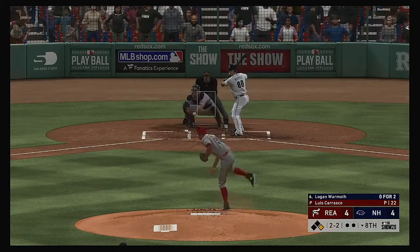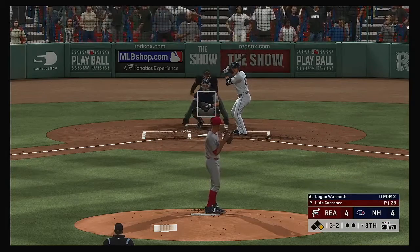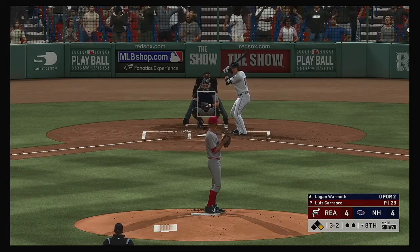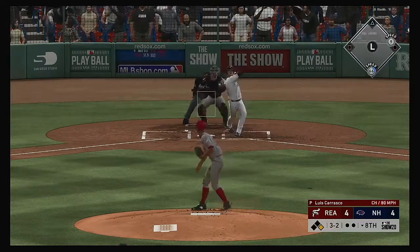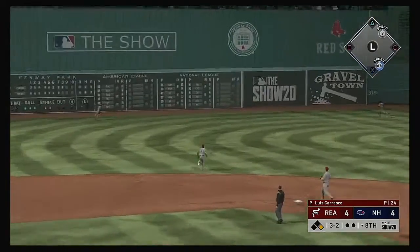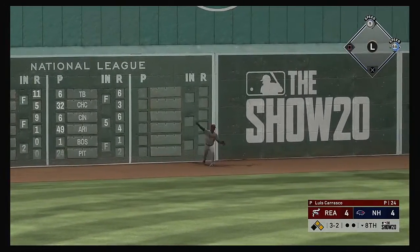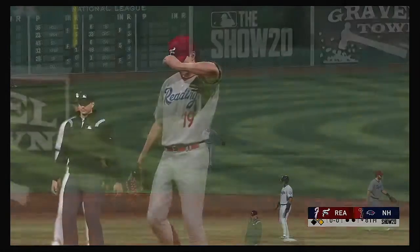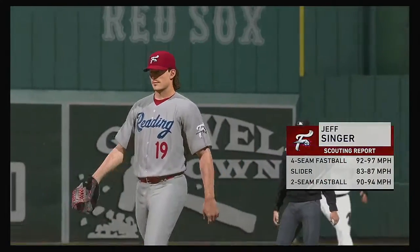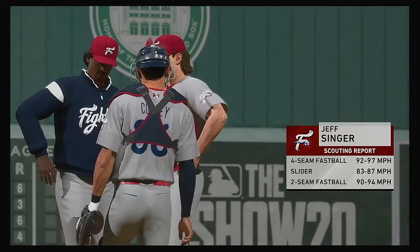Standing in now, Logan Warmoth. Tried to fool him with the changeup, but he won't offer at it. 3-2. Now a ball lined toward the gap in left center. And that is down for extra bases. And with nobody out, we'll see if they want to wave that go-ahead run home. Jeff Singer comes on now in an awfully difficult situation as there are two on here with nobody out.